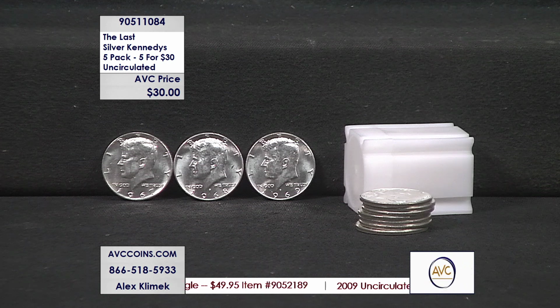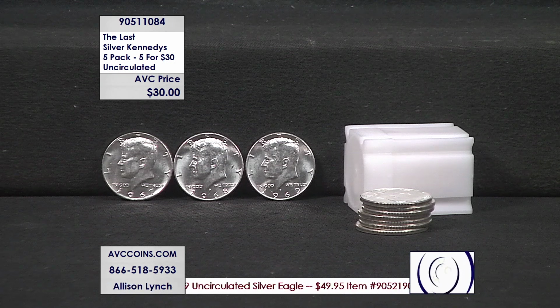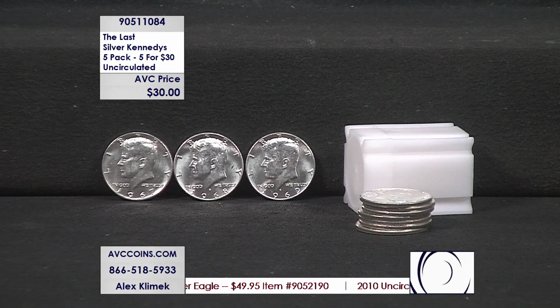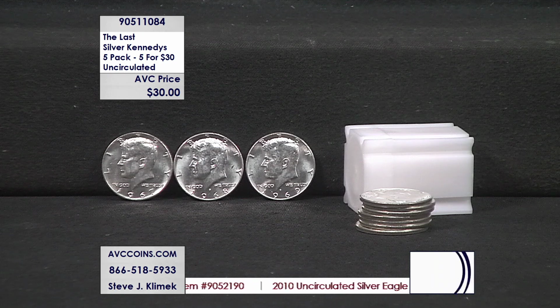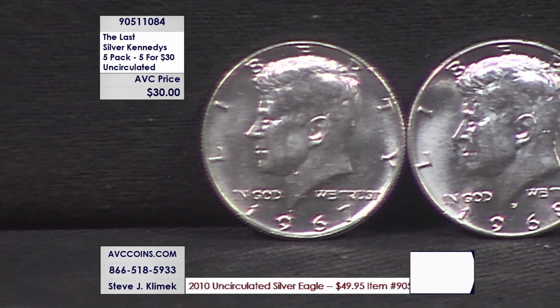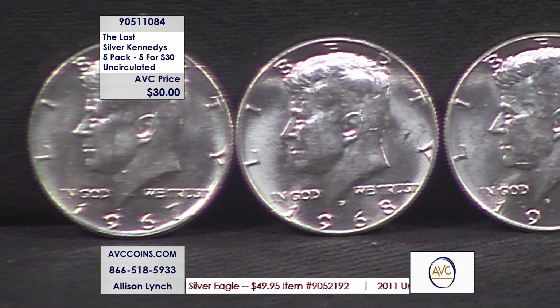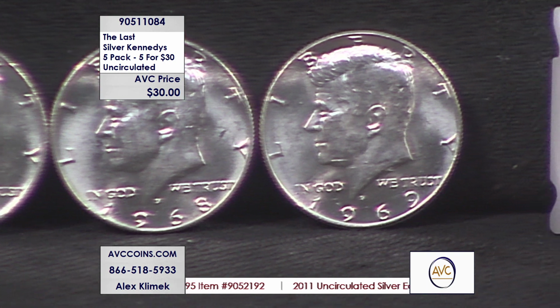Now, in the past, we've had deals available here on AVC, some of our most popular that have been the forgotten years of the Kennedy half dollars in silver. Because everybody believes that in 1964 we pulled silver from all denominations from circulation. And that's a falsehood. We did not. We pulled it from the dimes and the quarters. But from 1965 through 1969, the U.S. Mint made one coin per year in silver.